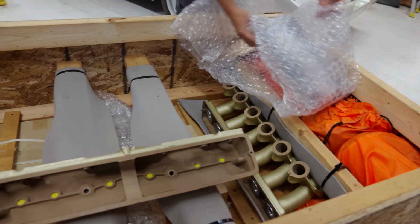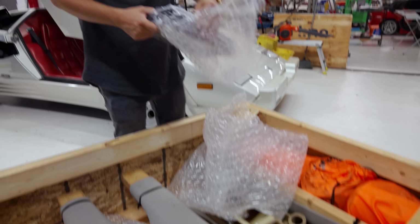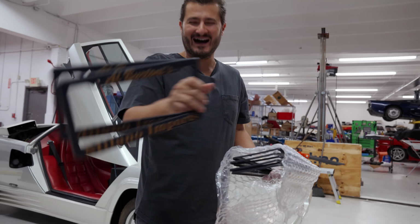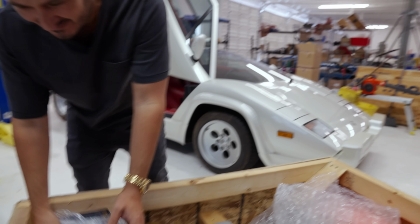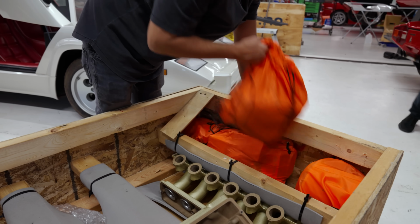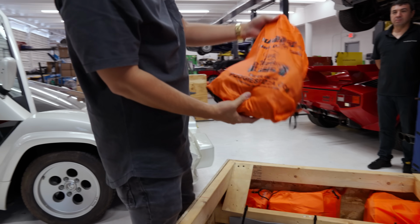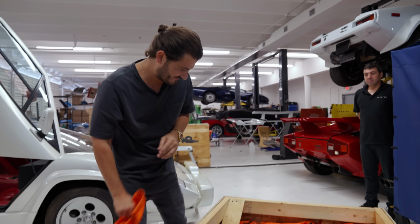What is this? Oh wow, that's cool. That's the original license plate frames from Bertoni's Milano Imports. So cool. That is very cool to keep with the car. And I do not know what these are. Pudgy's Pizza t-shirts and some swag. Huge thank you to Rob again.